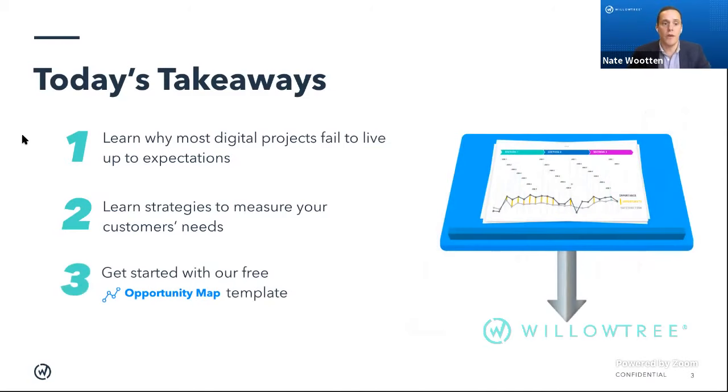And the third is we're going to give you a free template. We call this an opportunity map. It's kind of like a journey map, but with a specific type of quantitative data layered over it to really help you determine where the action is with regards to your roadmap. So those are three takeaways.